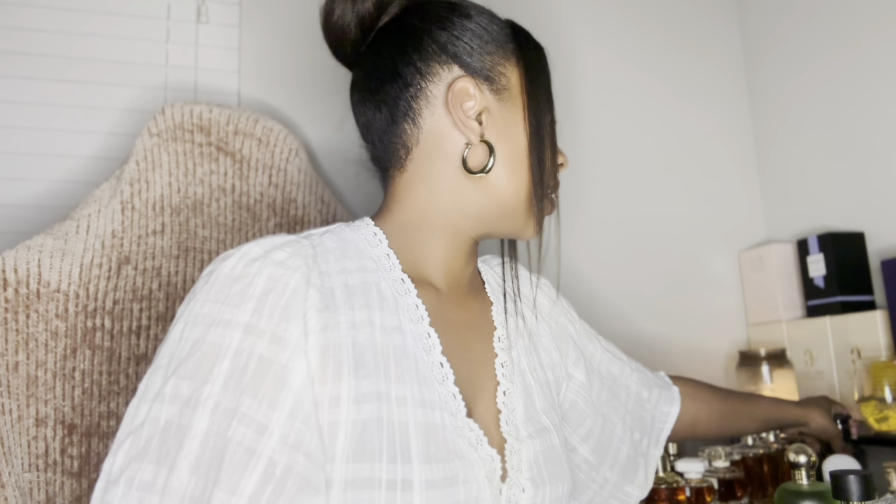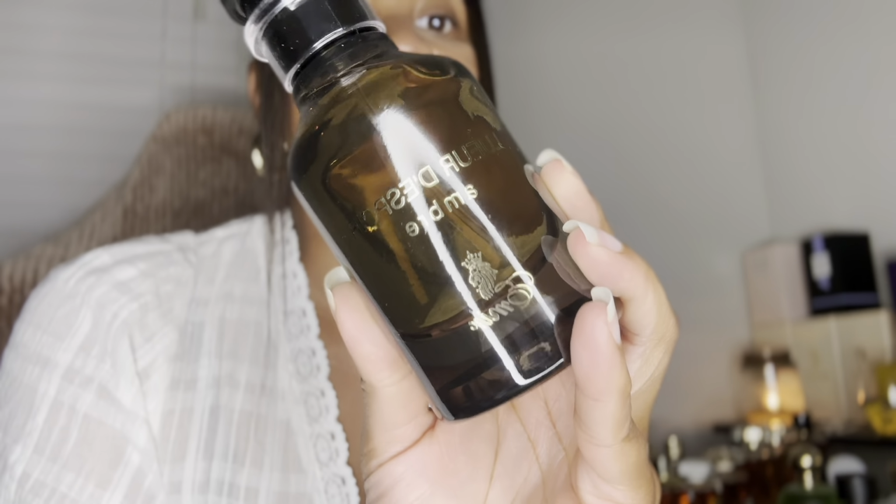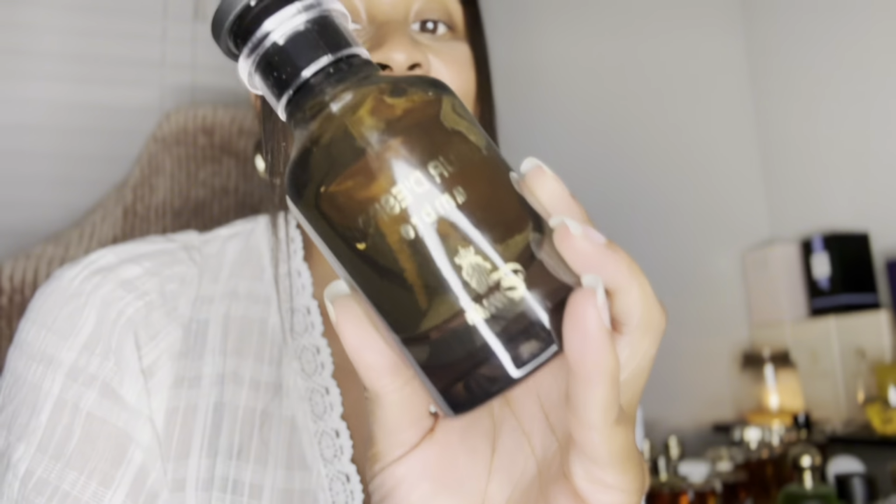Again, same thing with this one. I was looking for a beautiful syrupy sweet raspberry covering some oud. This one is Lueur d'Espoir Ambre by Amir. And this is said to be a dupe. I cannot confirm. I haven't smelled it. But Ombre Nomad by Louis Vuitton.